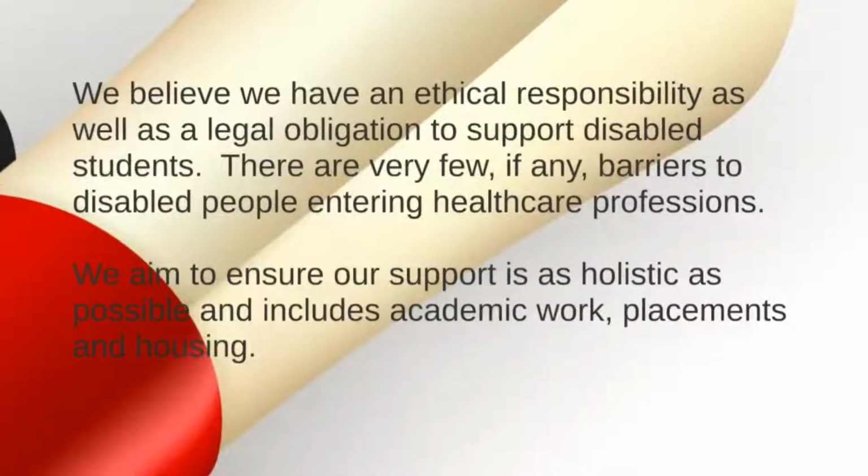We also believe that we've got an ethical as well as a legal obligation to support disabled students. Now, I do get approached from time to time with students concerned that their disability may be a barrier to them taking up their place in a healthcare profession. So just to say from the outset, there are very few, if any, barriers to disabled people entering the healthcare profession. There's really no barrier there.